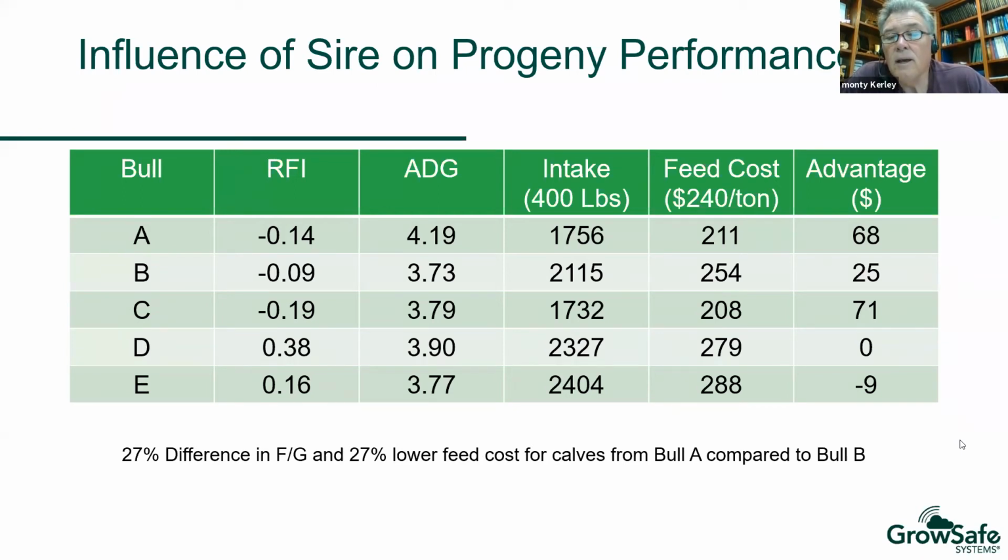The point I want to make is, I have some data later on that I'll show that there's about a 10 to 14% improvement in feed efficiency just in the F1s that come from using a negative RFI bull compared to a positive RFI bull. And that's simply what this data is showing. There was a 27% difference in feed to gain and a 20% lower feed cost for calves from Sire A compared to Sire E. Next slide, Bryce.